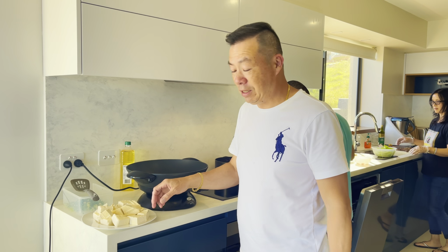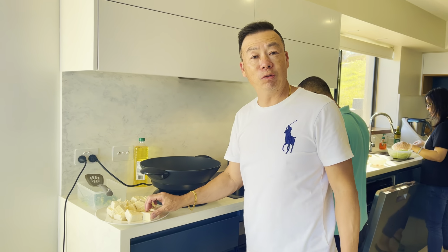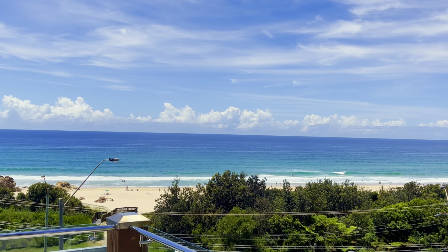The view and the breeze, the air is so fresh. It's unbelievable. The house is fully self-contained, with all the cookware. You can just bring the food and make your own dinner with the ocean view here. Christmas Eve dinner can't get any better than this.